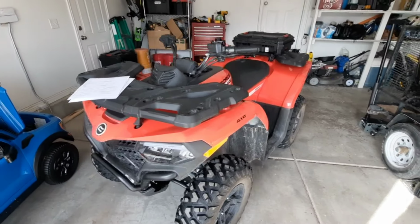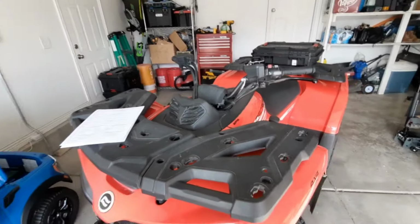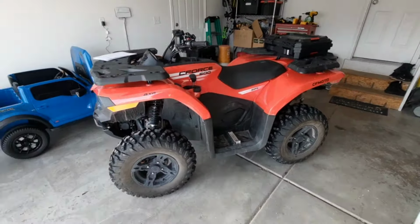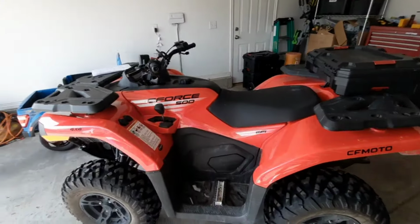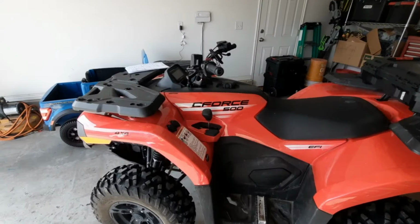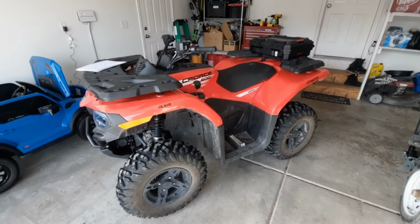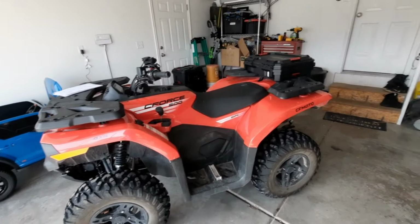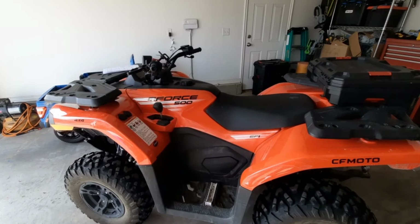But anyways, today I went and looked at some new machines at my local dealership. I was looking at the CanAm 500 Outlander, and I also looked at the Kodiak 450. They're both nice machines. The Kodiak definitely has that old school feel to it. It feels like an older machine, just with how the gauges and the buttons are. It's the same four-wheeler it's been for a long time.